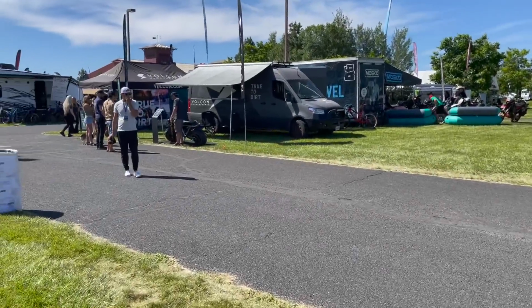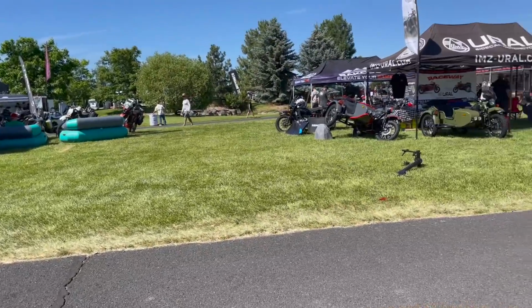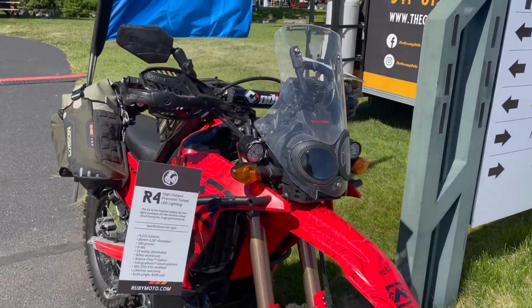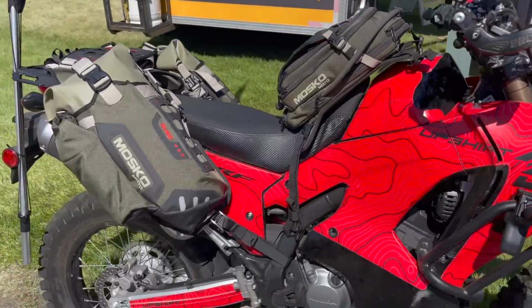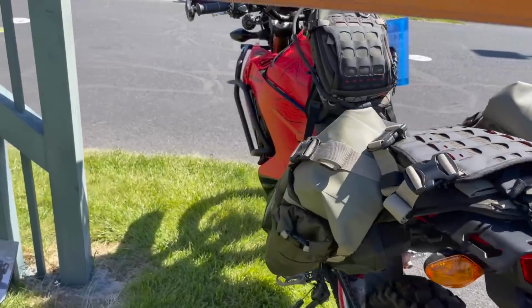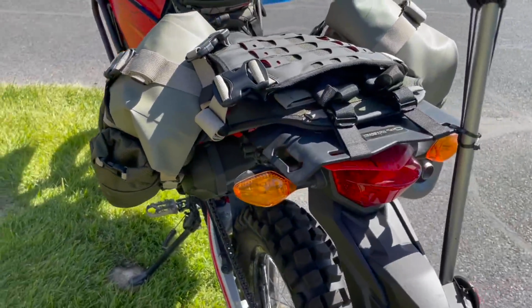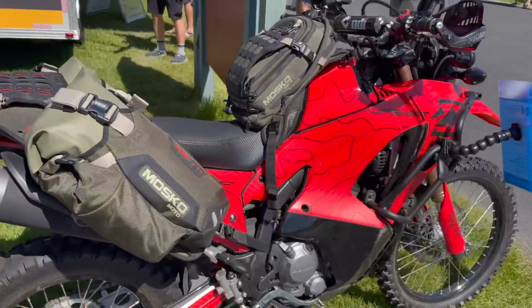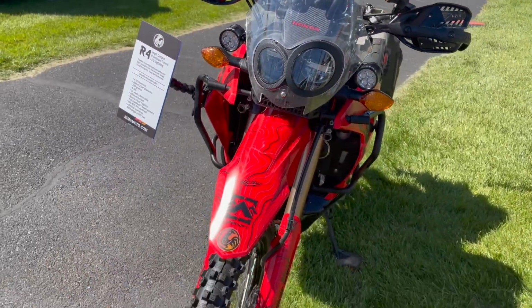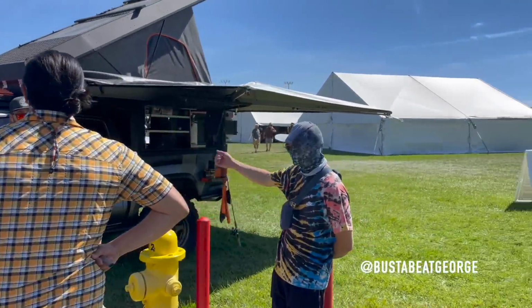What else? Oh, there's a backwoods bumper. There's our backwoods bumpers all over the place out here. Look at that inflatable couch. This is unbelievably cool. Built out adventure bike. Bags. Literally can go anywhere. I would absolutely love to have one of these. Jeez, it's probably 20 grand. Actually, does it say? Nope. That is gorgeous. Over here we have George's Tacoma, Busted Beat, if you guys know him on YouTube.